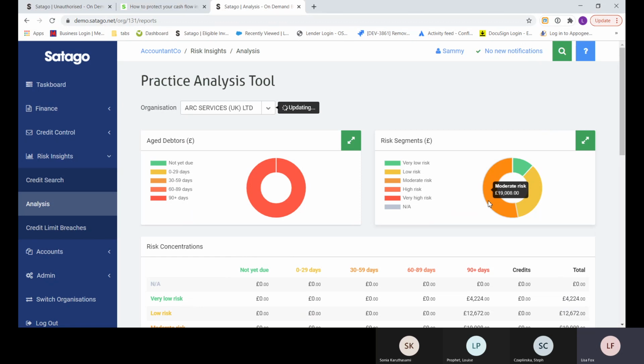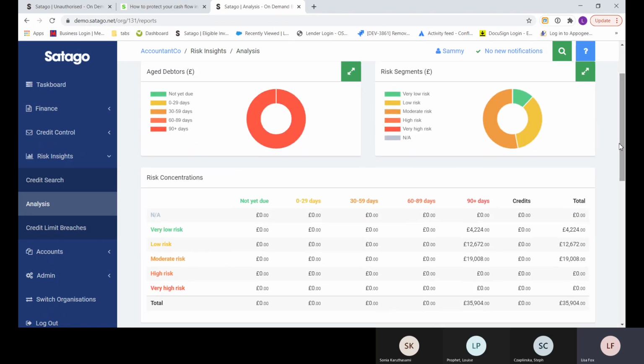Is it because their customers aren't paying them? So you can actually pick up the phone and advise them on what to do. You can say, look, I can see from your accounts package that you have quite a lot outstanding with moderate risk companies. It would be a good idea to put the accounts for these customers on stop, put them into payment plans, actually physically pick up the phone and have the conversation with their customers.